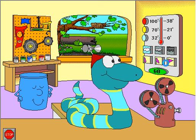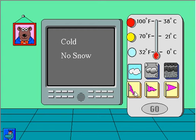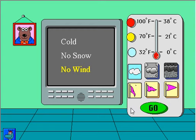Here's the weather machine. Let's make the weather. No rain. Cold. No wind. Today is cold with no snow and no wind.